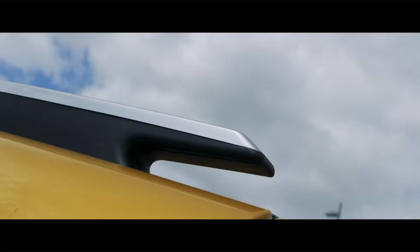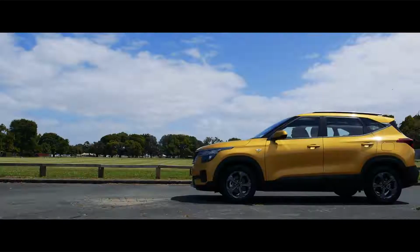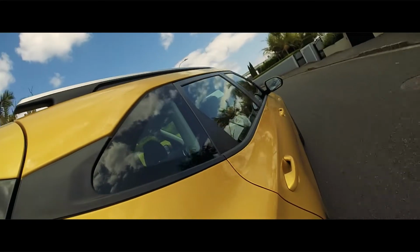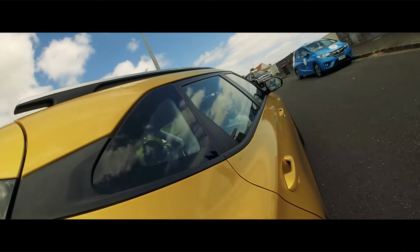I'm feeling pretty comfortable over a mixture of different roads here. There's no choppiness or fidgetiness to the ride. It's pretty muted too. There's no real thumps and crashes coming through the cockpit.